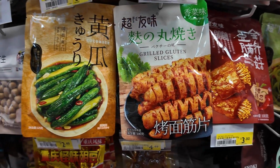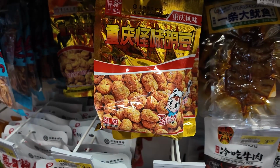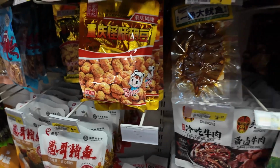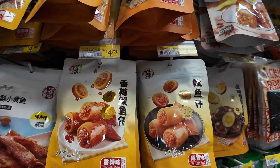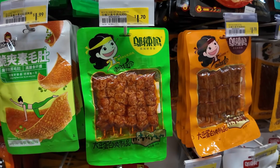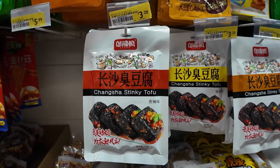Interesting. Actually looks good. We have this Chongqing crunchy flavored bean. That's probably good. I think it's deep fried though. A lot of stuff here is smothered with oil, so just beware of that. Veggies, pass. Not exactly sure what they are. More tofu. More tofu. Very oily. I don't know why they're marketing this as a health thing. That's a bit misleading.